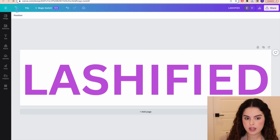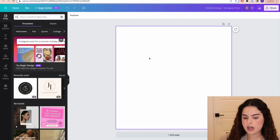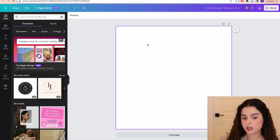Click here on the home page, click on create a design again. Now click on Instagram post. So what you have to create now is something called a favicon. So a favicon is pretty much that little icon you see here, and you obviously don't want it to just be blank, so you want to create something.